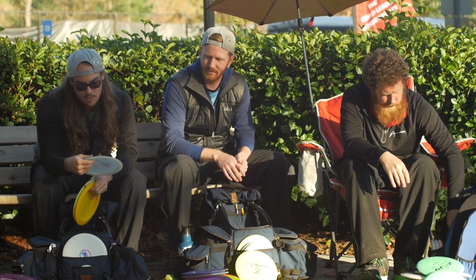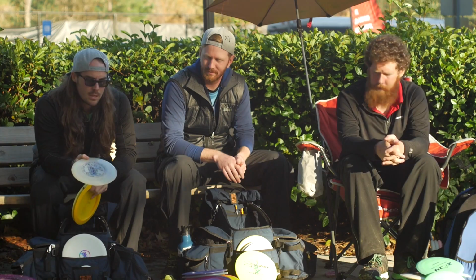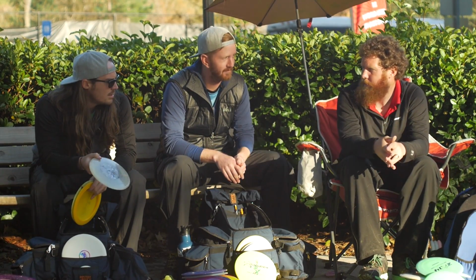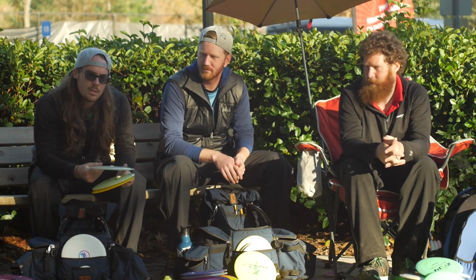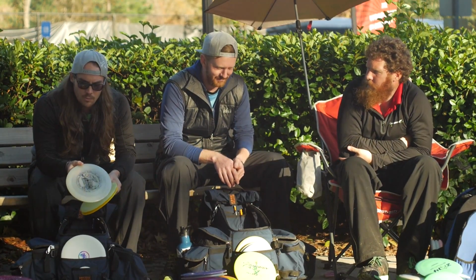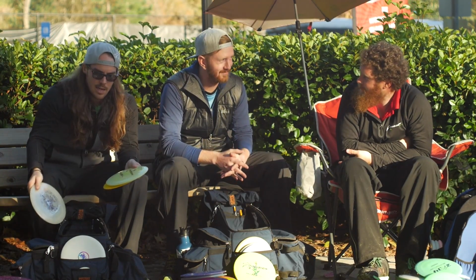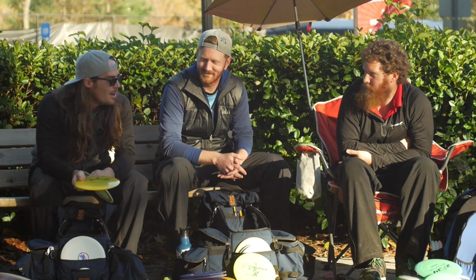Another D2. It's got the Volunteer Classic stamp from last year. Did you give this to me? I think Will did. It was donated by an anonymous person, but really good, dependable. Just hyzer flip, straight, and goes for days. Anonymous drop.